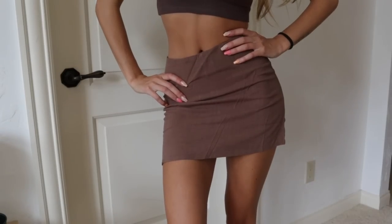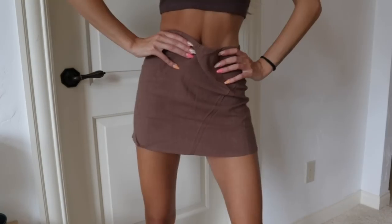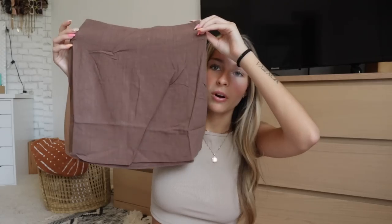I think that this would be so cute with this skirt right here. This is the Shelby mini skirt, and I actually have this skirt in white as well, and I love it. It's just the perfect little basic staple skirt to have in your collection, but I actually can't wait to wear this on my trip because I think this is gonna be so cute together.